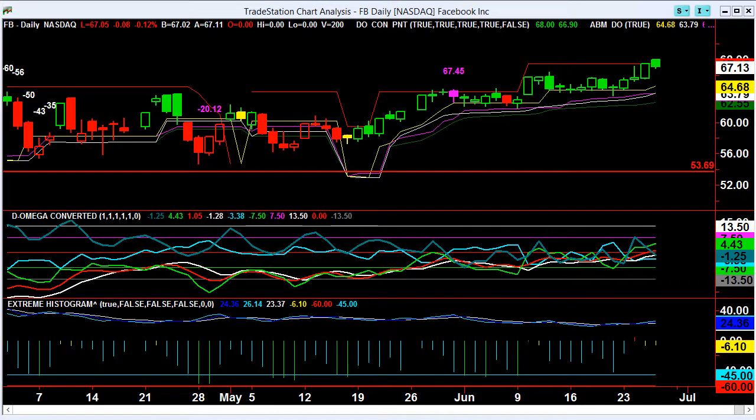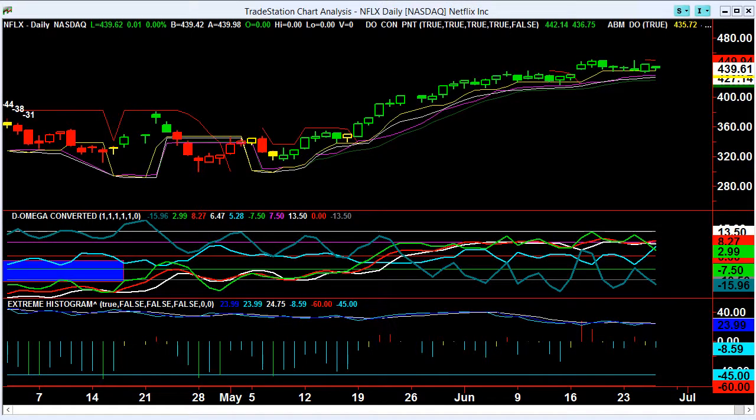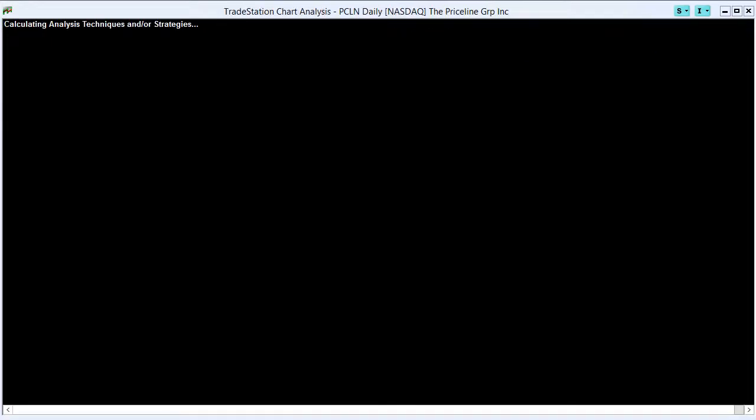Moving on to Facebook, all good with that configuration as it is there. Netflix is just doing more of the same. The problem you've got now is this combination here where we've now moved with the cyan going above. Still well below the red and white, which obviously has the lead on it now, but it's something to watch that we may see a little more softness with it. Still fine to ride that ABM going along nice and easy.